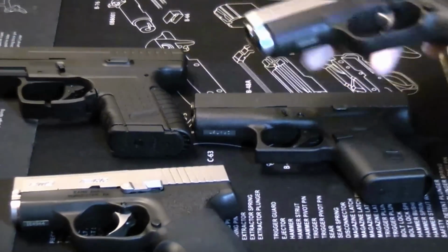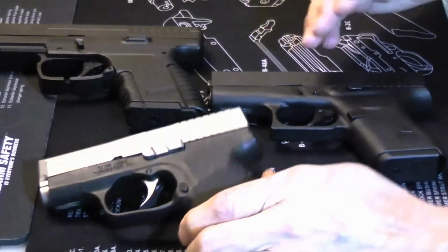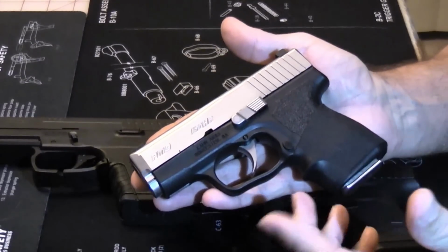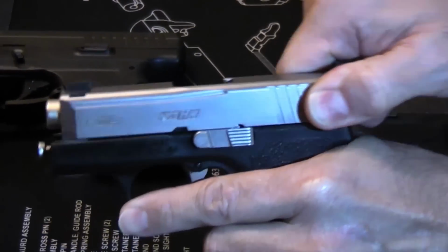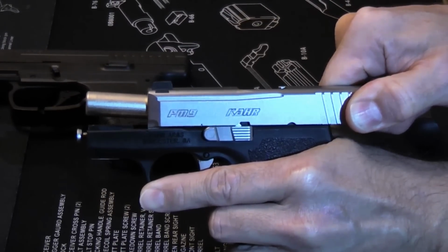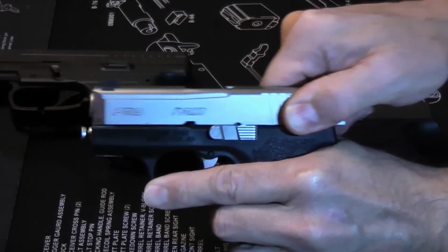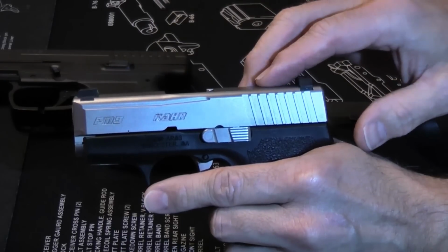One thing you may note, though, the polygonal rifling in the PM9 does help it stabilize varying different bullet weights with its very short barrel. This gun shoots everything we've put through it. It does have a very heavy slide, and it kind of stacks a little bit as you get further back. It's a little bit heavier to pull, so if you have weaker hands, you may have a hard time pulling this slide back and cycling it. It does smooth out as it breaks in.